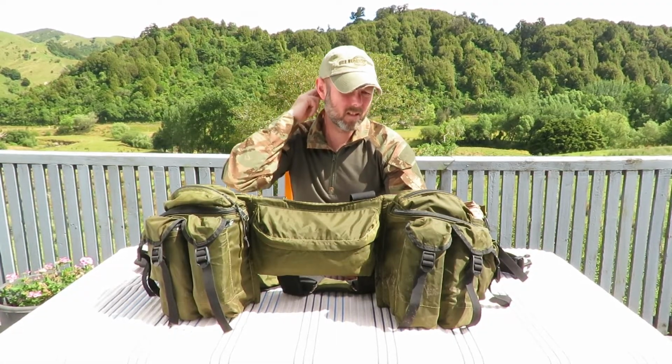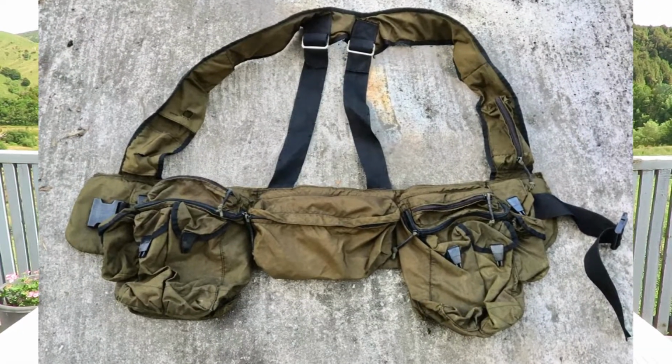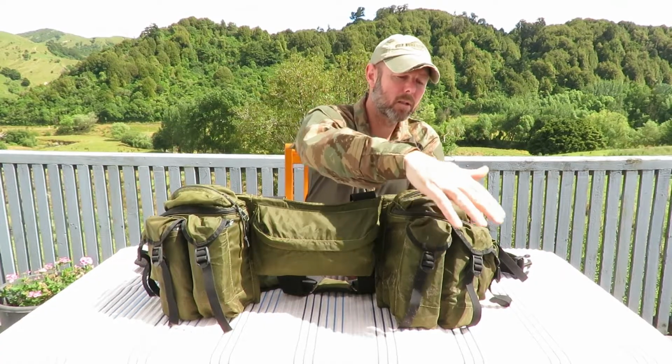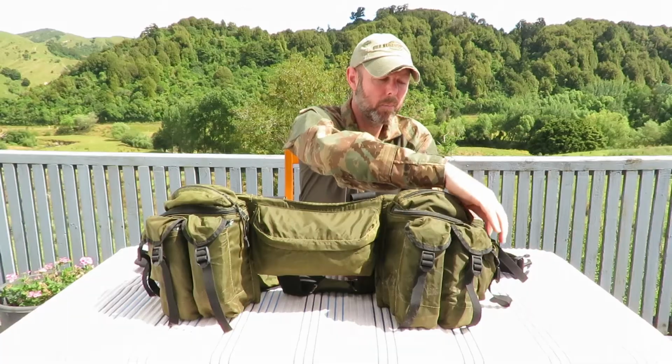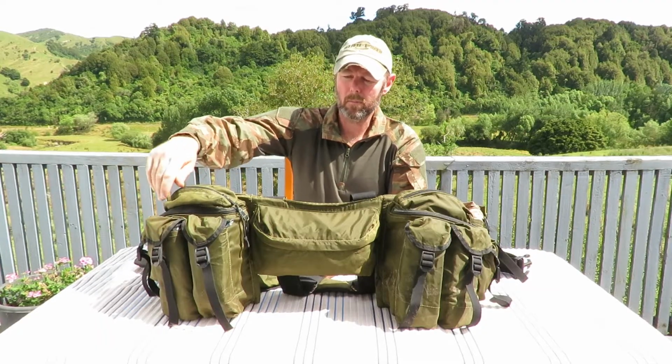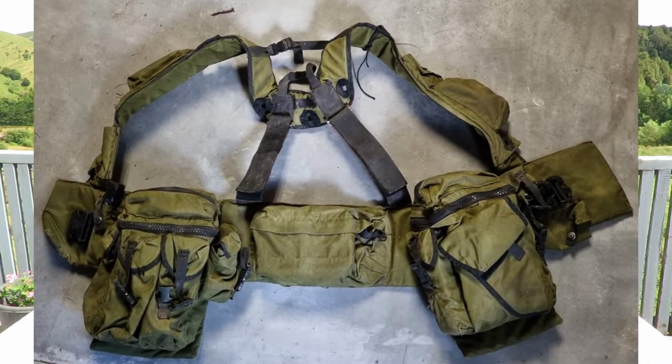There's 3 basic types. There's the Type 1, which this is an example of. The Type 2 is very similar, but it's easy to spot because it has a pistol holster on the right hand pouch. Instead of these 2 mag pouches, you'll have a pistol holster. Then you'll have an ammo pouch there, ammo pouch there. Then on the left hand side you had 3 ammo pouches, and I think it was a grenade pouch at the back. There's also more pouches on the harness. I'll put up a picture so you can see.